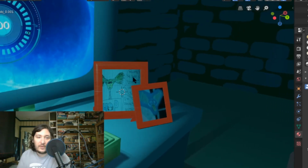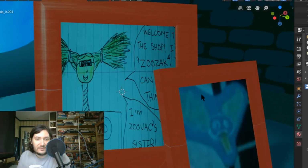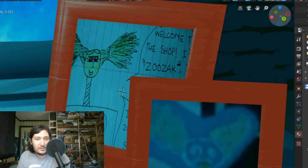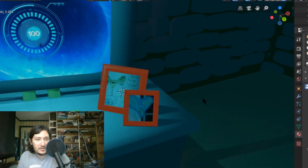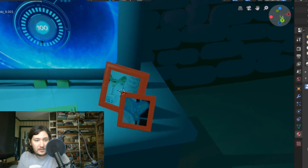And over here we have Zoozac from the Sonic Activist. The Sonic Activist created her to be Zoovac's sister. We don't know much about her, but if she is indeed Zoovac's sister, it would make sense for Zoovac to have a photo of her, so that's why she is here. Yeah, those are those photos.